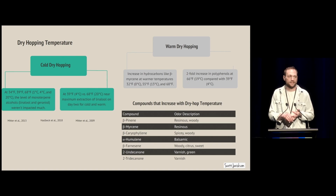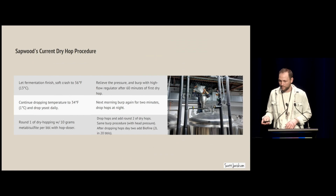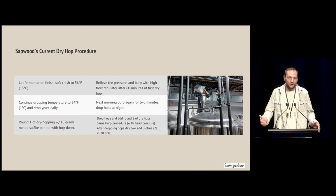and you're keeping down some of those compounds that I think can be a little distracting and kind of lead to a more astringent finish in beers. So I'll just kind of walk through what we're currently doing in terms of dry hopping. And of course, I like to say in a year from now, it'll probably be completely different because we're always kind of changing these things.